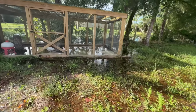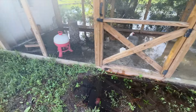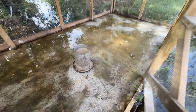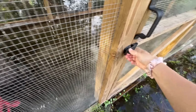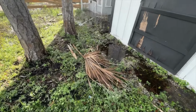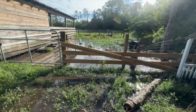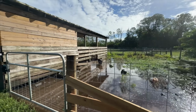But the sand did help, so I'm grateful for that. But there is some areas of high ground. Inside the chicken coop is perfectly fine. Feed is fine. They will be good in a couple days when the water starts to ease up. This area is pretty wet over here. Pig pen is pretty flooded out, but they do have dry ground in there.